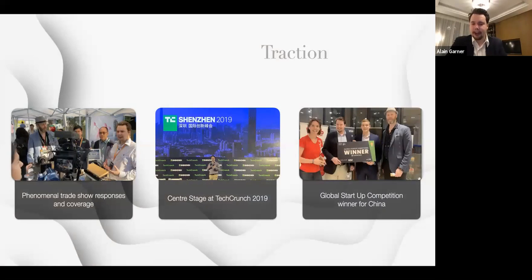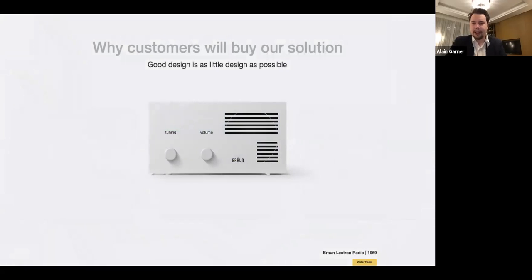We won TechCrunch 2019. We also won the global startup competition for Shenzhen. We also were at IoT, Microsoft IoT World as well. So why will customers buy our solution? Customers will buy our solution because good design is as little design as possible.